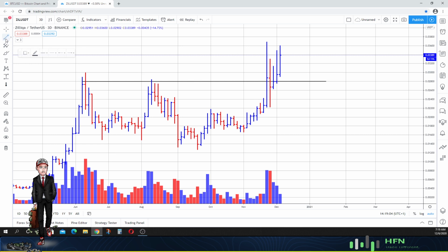Now, on the 3-day time frame, you guys can see this too, that we are seeing a divergence occurring in the market. As the market in Zilliqa moves higher in price, the volume is decreasing. That also lets you know that the market is losing steam, or at least momentarily we're going to see this market continue to trade in this arena, right around this vicinity, until we actually see strength or weakness. It's just that easy.